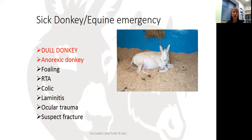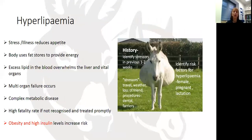And the reason for that is something called hyperlipemia or hyperlipidemia, which you may have come across. And if you do already feel comfortable with this, that's great. But for a lot of people, it's a little bit confusing. But in essence, when a donkey gets very sick, they tend to reduce their appetite.